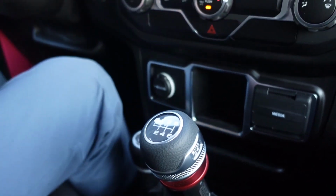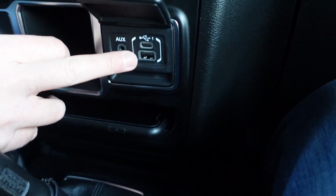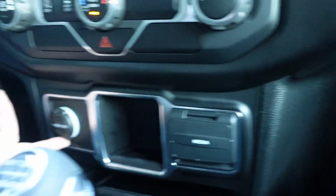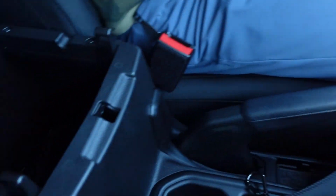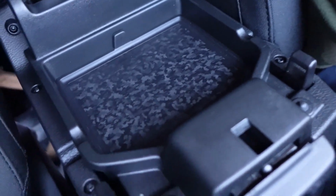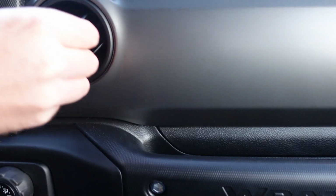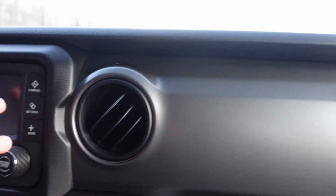Here you got your media ports. You got a USB-C, a USB-A, an auxiliary port. You got your 12-volt right there. You got another USB-A down there. Not only do you have one compartment here, you got another compartment right there. It's got a little design in it too, which is neat. These guys, you can put air wherever you want to. That's nice. We got just a little screen here.